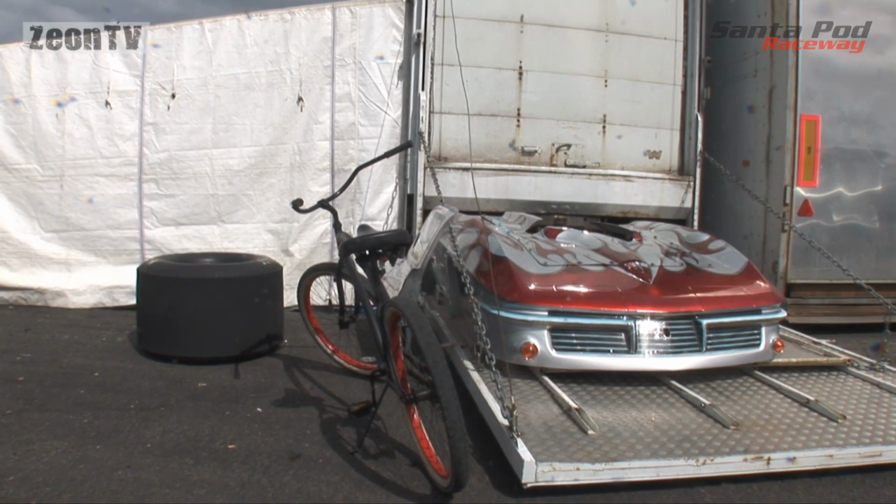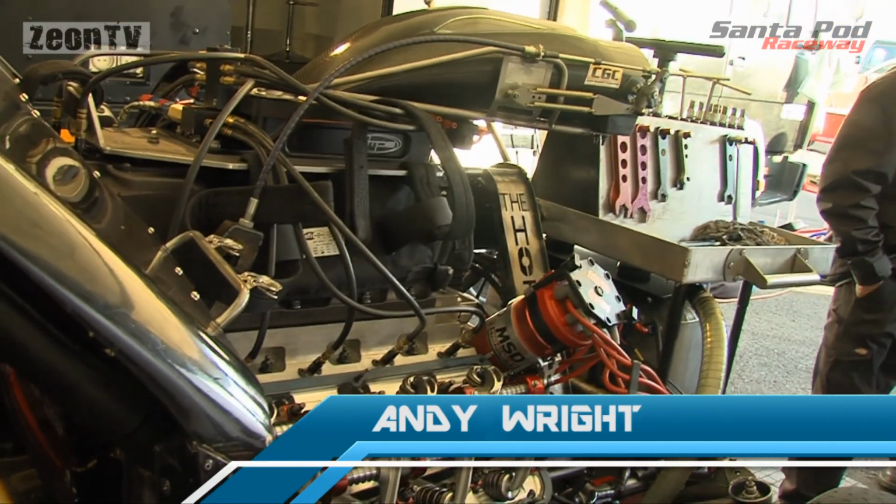But it's a good start so far for Andy Wright. So you've changed a few things and you've worked on a few things, but you came here today expecting what? No, we knew we might have a bit of trouble because we've got a new fuel system, but hopefully we can sort it out and be better tomorrow.